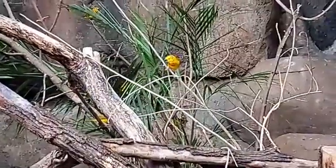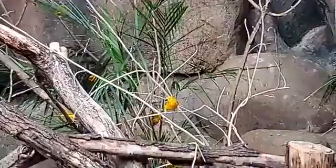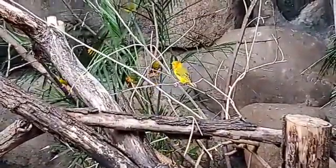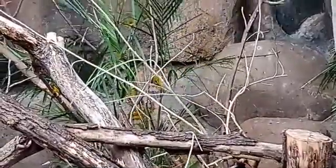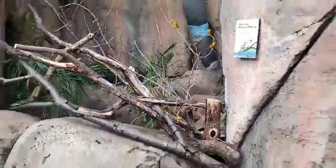How long does it take for the eggs to hatch? I think just under 2 weeks. Wow. So it's very fast, and they fledge in about 2 weeks as well. So all in all, it takes about a month from egg lay to having a chick out of the nest.